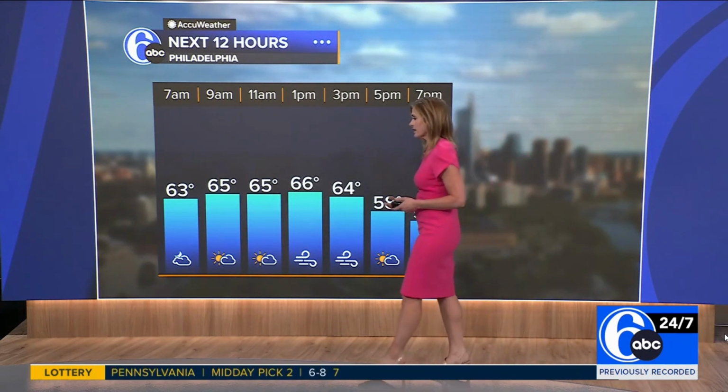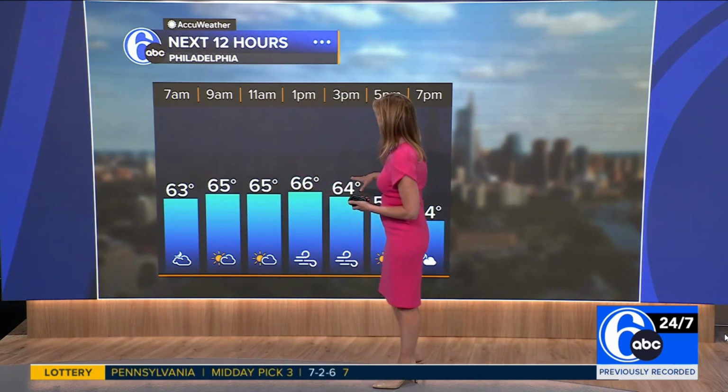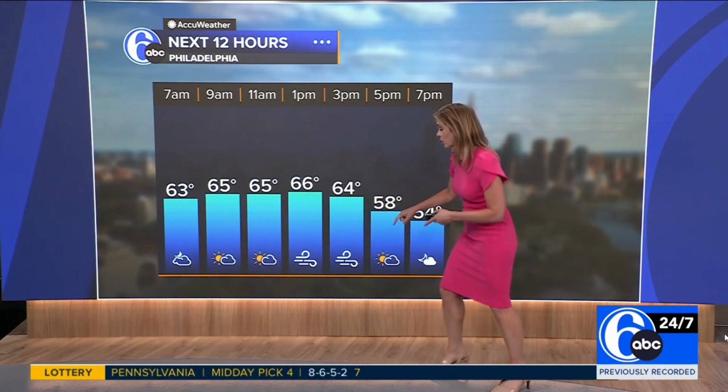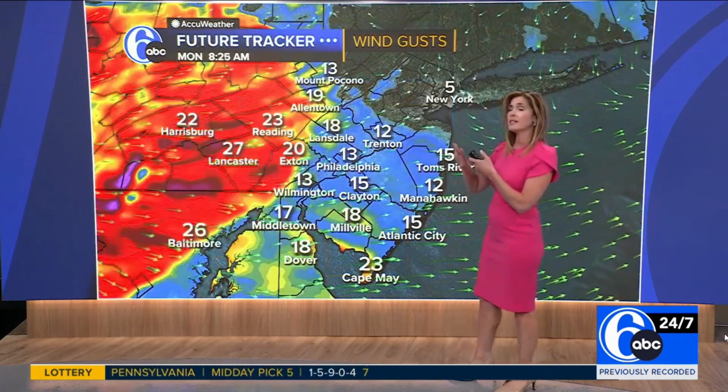At 9 o'clock, it's 65 degrees. So yeah, we're in the 60s now, but temperatures just aren't going anywhere today. At 11, 65. At 3 o'clock, 64. At 5 o'clock, it's 58. They drop real quick, those temperatures, late afternoon. And those winds pick up even more. So by late morning, you're feeling the winds into the afternoon.